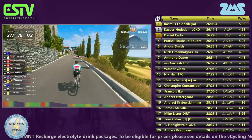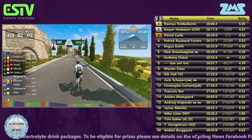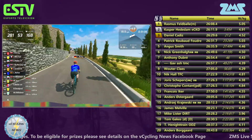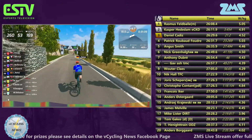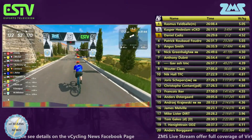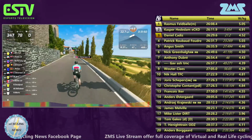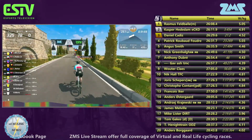But he finished in 28 minutes 23 seconds, which on the face of it is actually not a bad time. Looking through the earlier time slots, that would have put him 5th in the midday race, and it would have put him in 2nd place in the earlier race, in the morning race. So he might be okay, but it's the people in this race on the road. You see Nick Hall there, he was 27 minutes 22, so a minute ahead. Joris Scheppers, Christoph Contant, Francois Eicher, all pretty close together there.